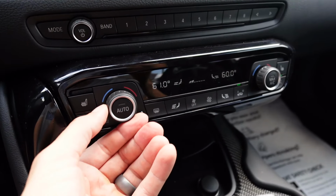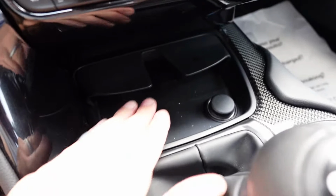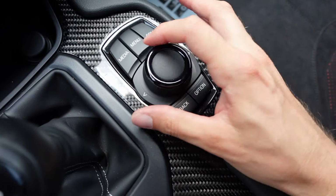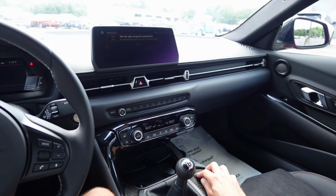You do get dual zone temperature, heated seats, defrosters, all of those controls, and then wireless phone charging down below. You can see some carbon fiber throughout the center and a small rotary dial over here to control some of the screen. So you can use touchscreen, you can of course then use the dial.